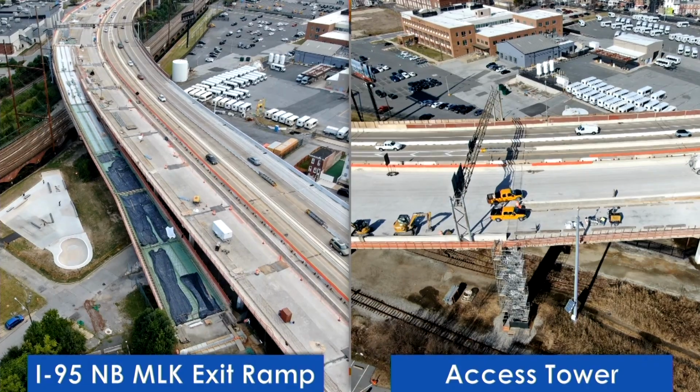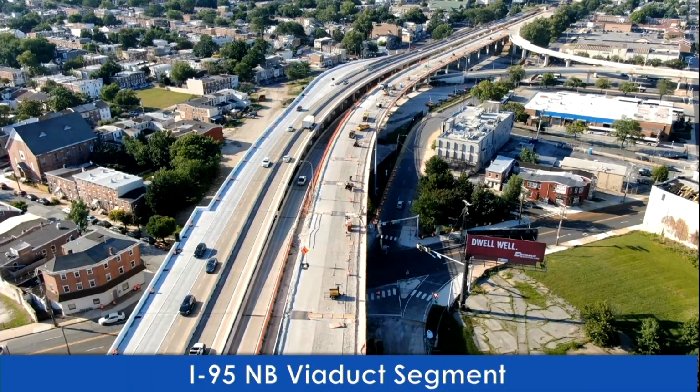And then the picture on the right just shows we had, I believe, for phase one, 4 or 5 of these access towers that allowed their workers to park underneath and get up to the top via those towers. So access was a huge thing and limited on this project.